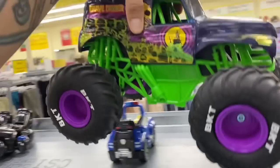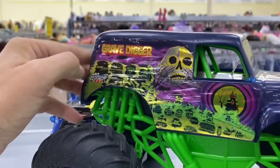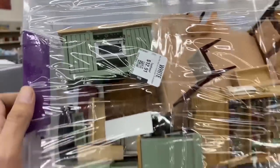Look at this Grave Digger. I like the purple rims on it. Oh, look at that. It's like metallic. That's awesome. Look, and over here we got a baby digger. We got a box full of dollhouse furniture and accessories.